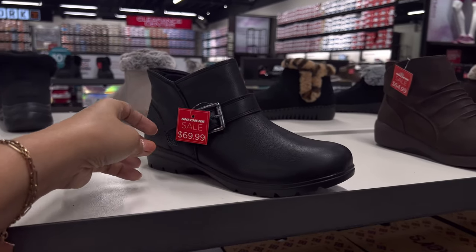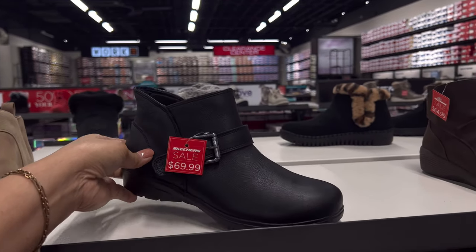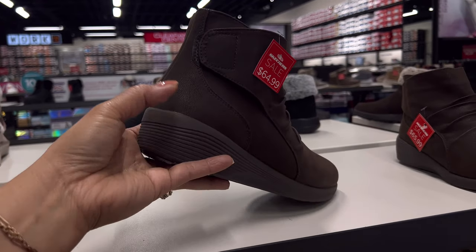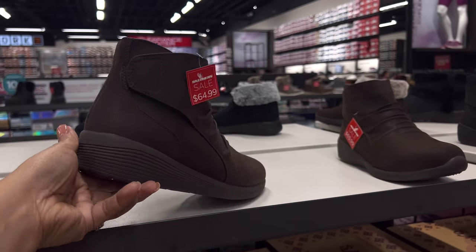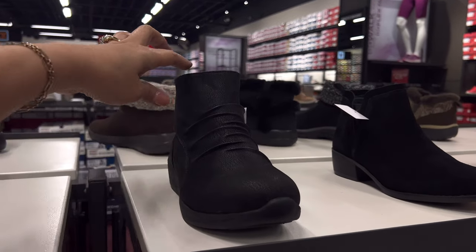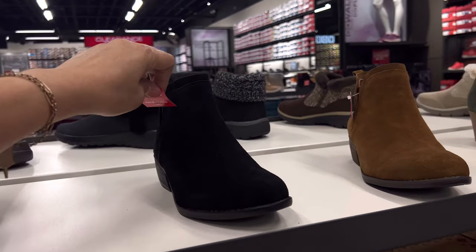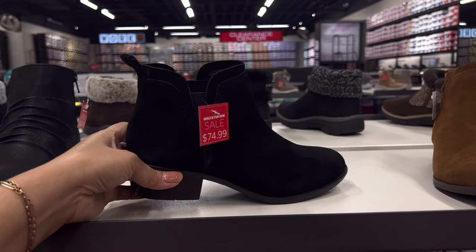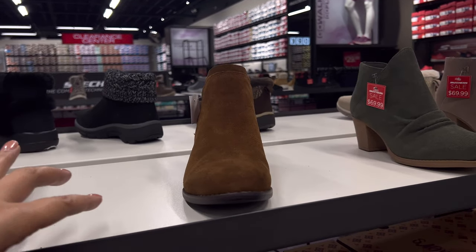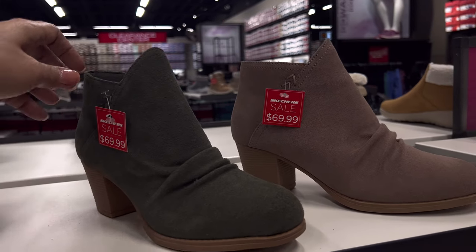and this one here, look, $69.99. Here, how about this one here, $64. Nice one. Yep, here, two colors, brown and black. Nice one, it's too light. This one, $74. Different color, two, brown, green, and light brown, $69.